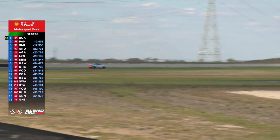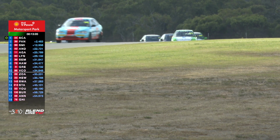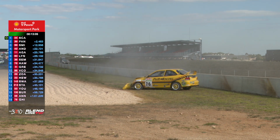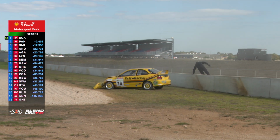Fastest lap last time through for our race leader, Nick Scaife. I was saying Panowicz was keeping up with him. Well, not on that last lap. Oh, no! That's Alan Hawkins, and he's hit the wall hard, front on down at turn number 1. Look at the scuff marks, the dirt marks there on the concrete barrier.